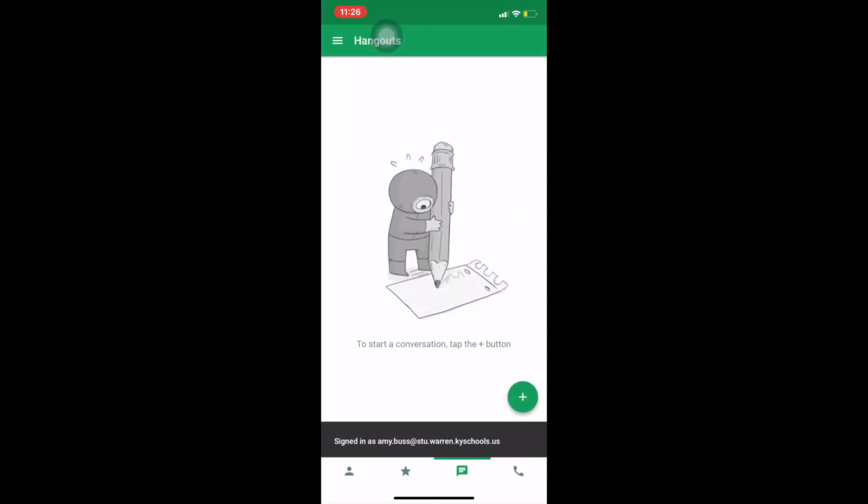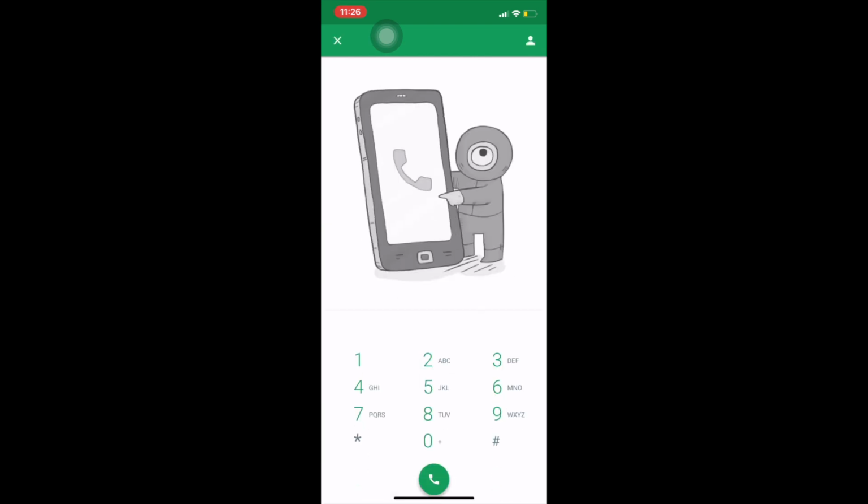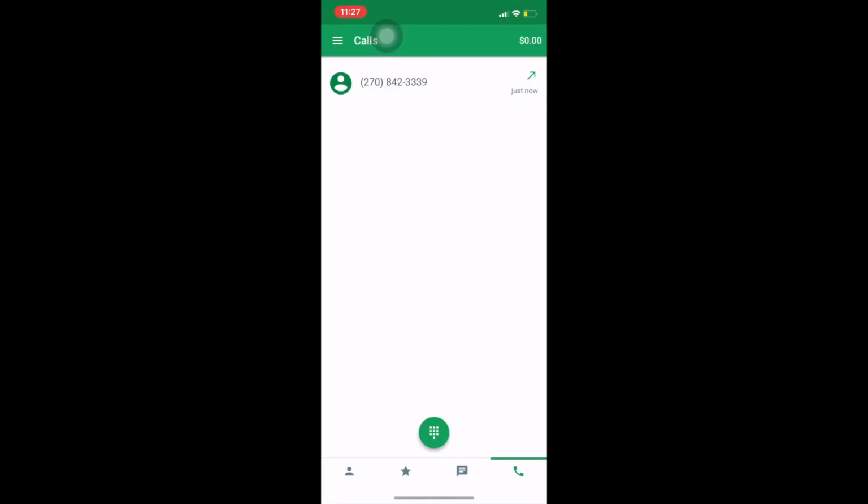So in order to make a call from the Hangouts app, I'm just going to click the little phone icon. And then here in the center, I have what looks like a keypad. And then I can dial my number. Once you dial your number, just hit the green telephone icon. And to end your call, just hit the red telephone icon in the center.